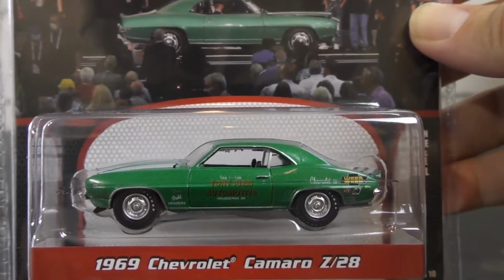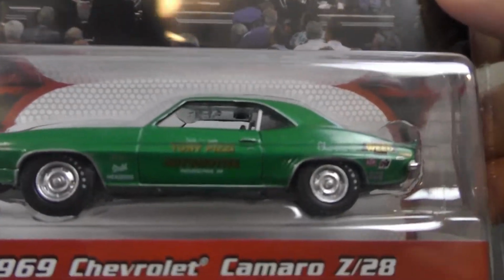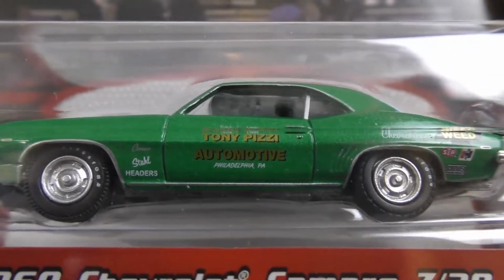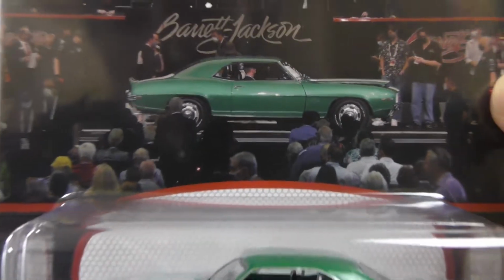Next one, we've got a 1969 Chevrolet Camaro Z28. This one in green. This is not a green machine, though. That is the actual color of the one up there. I do find it curious that this one has stripes on the side, and the one on the card art does not.